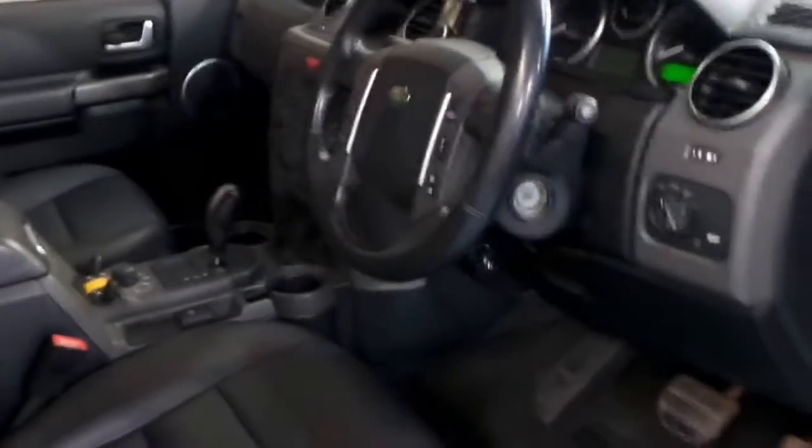The interior is very good. It's done 134,000 kilometres since it was new, so I'll just adjust there. And we'll go through the logbook.